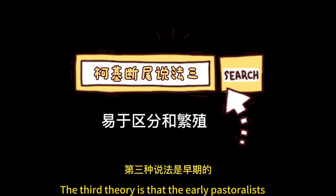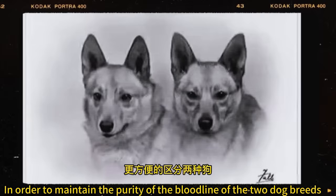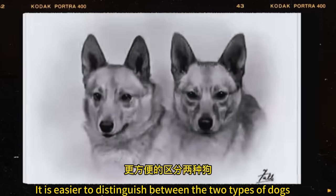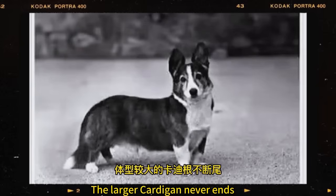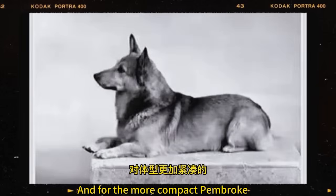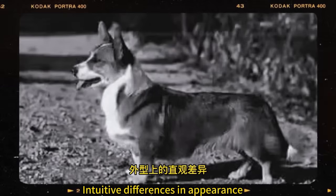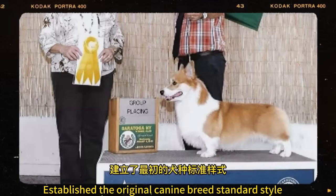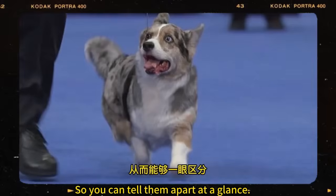The third theory is that the early pastoralists, in order to maintain the purity of the bloodline of the two dog breeds and to more easily distinguish between them, chose to make the bones thicker and the tail longer in the larger Cardigan, and to dock the tail of the more compact Pembroke. Therefore, two dog breeds were formed. The intuitive differences in appearance established the original canine breeding standard, so you can tell them apart at a glance.